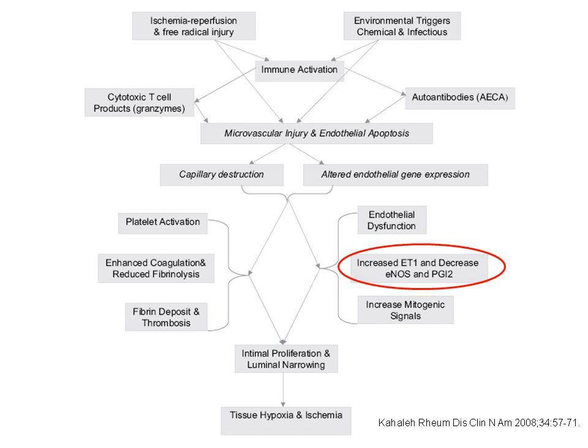Then there are problems with various markers in the blood that lead to vasoconstriction or closing off of the blood vessels. This includes increased endothelin-1 and decreased nitric oxide and prostaglandin. So when you get problems with these hormones in the blood, it basically leads to closing off of the blood vessels or luminal narrowing and leads to decreased blood flow to the tissues.